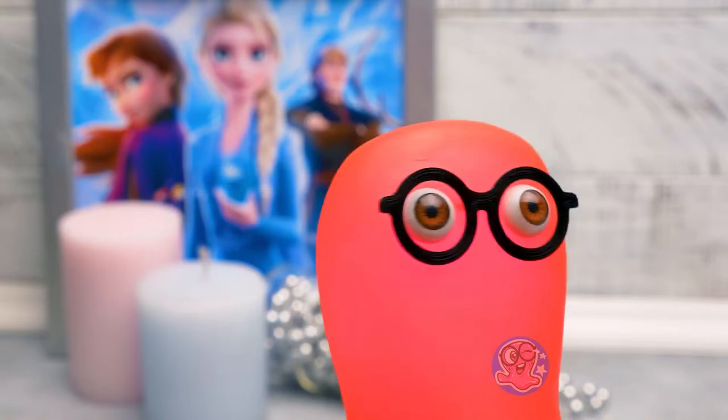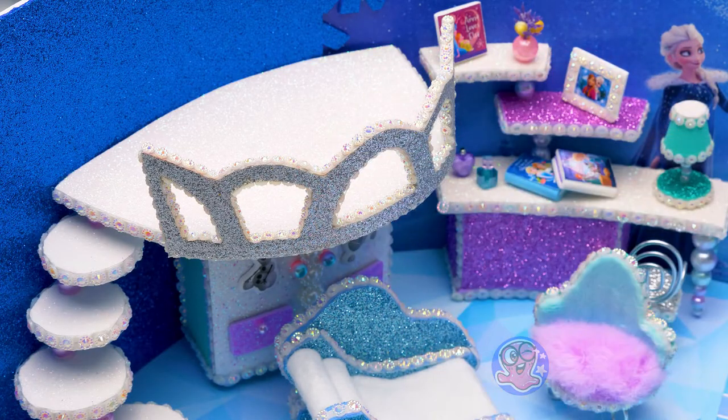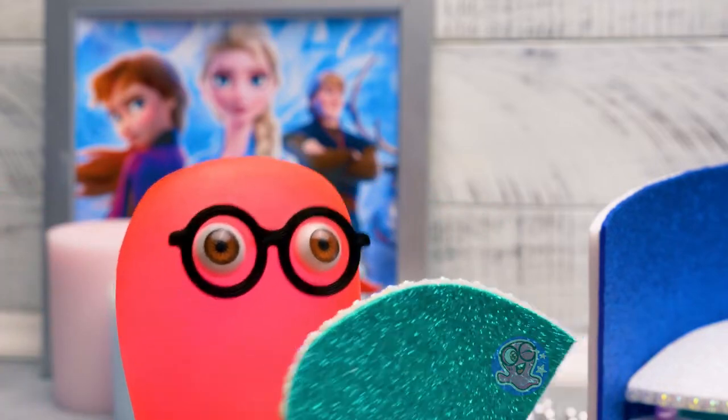Guys, let's add some magic here. Shh, I just don't want to ruin the surprise, Sue! But it's high time for surprises. The floor is still so empty. Okay, let's start with this piece. Sue, it's for you. Ah, I see what you made here.